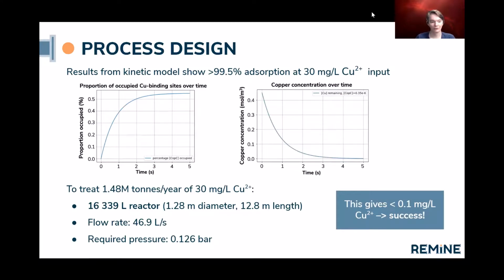Using these equations, the model tells us how big we should scale our reactor to treat the semiconductor manufacturing waste stream we discussed earlier. After applying a quasi-steady state approximation to the transport model, we simulated the rate at which copper ions are absorbed onto the reactor. As a result, we found that over 99.5% of copper ions are bound within 5 seconds of entering the reactor.